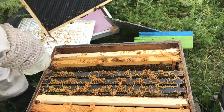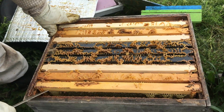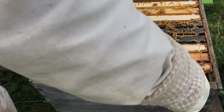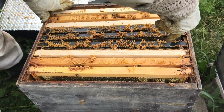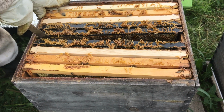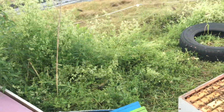Full of capped brood upstairs here. This is missing a frame. I think we've got a frame of foundation in that deep box we have there. We'll stick it in here. Certainly warm enough for it to take the spreading out. So if you take care of that, please, Jordan. Thank you.